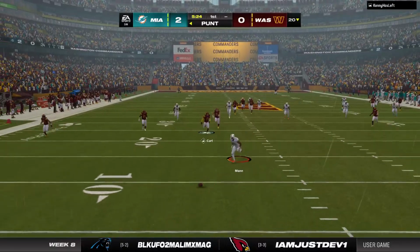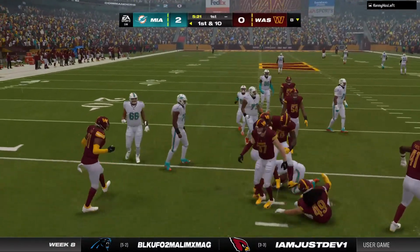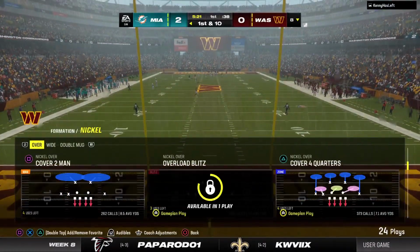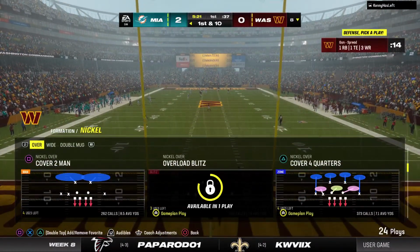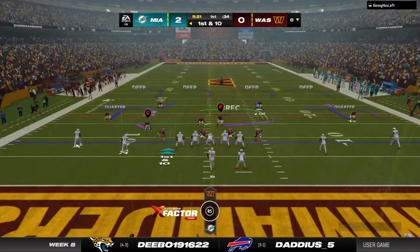Brandon, let's file this play away, because if it turns out to be a tight game, who knows? This could wind up being the difference. And he's going to be taken down inside the 10 at about the 8-yard line. First down Miami as they get set to start the drive.